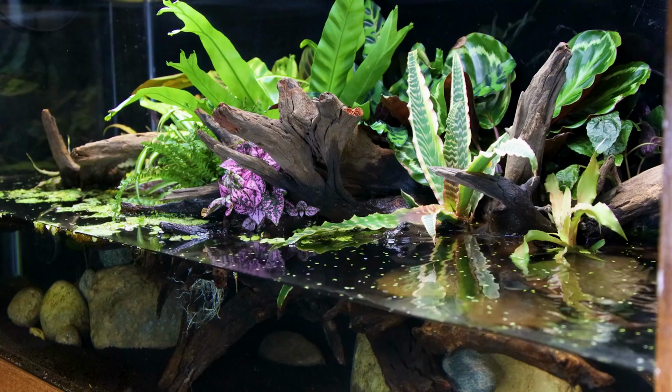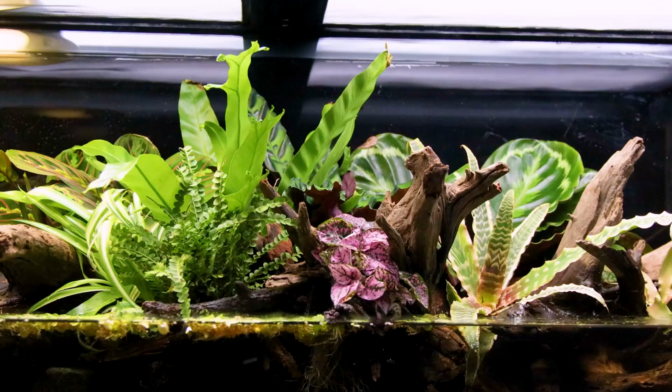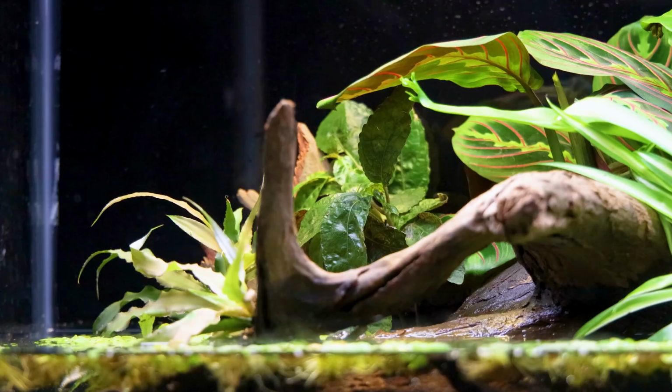I'm not sure what you think, but I really like the finished setup. I wanted to utilize simple techniques to create something beautiful and functional as she grows. Eventually, we'll move her into something much larger, but until then, let's set her free into the new setup.